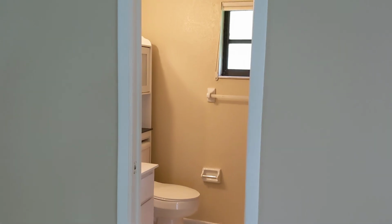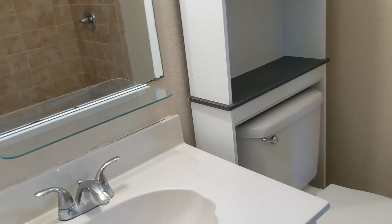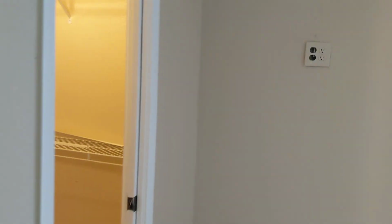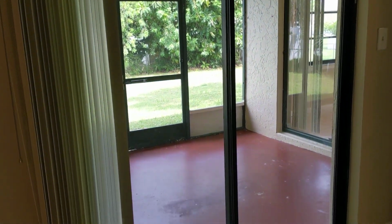Here we have the ensuite, as well as the shower. We have a pretty good size walk-in closet, to tell you the truth. And then we have access to the lanai from the master bedroom.